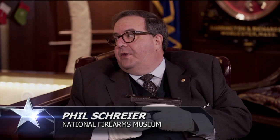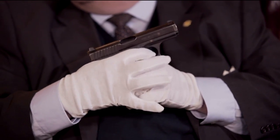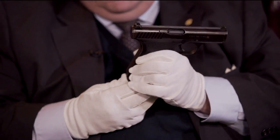Well, this is the H&K P7, which was widely popular with German police units, European police. It's called the squeeze cocker. You've had a number of different safety devices on guns that block the hammer from hitting the firing pin. Here you can pull the trigger on this all day long and it's not going to go off.